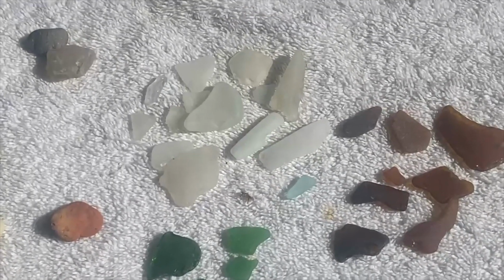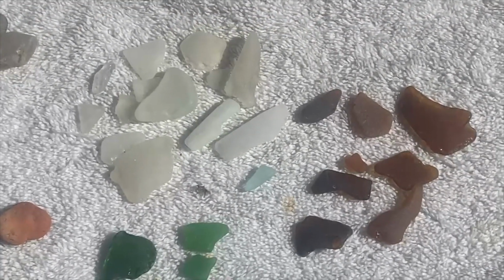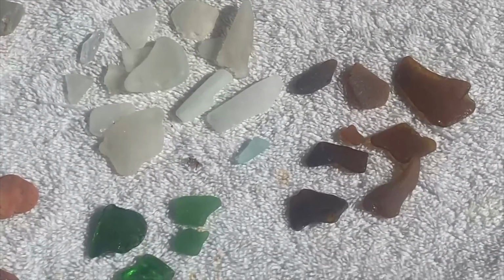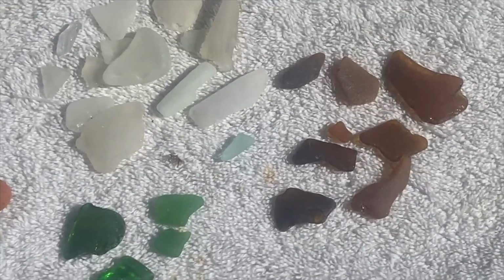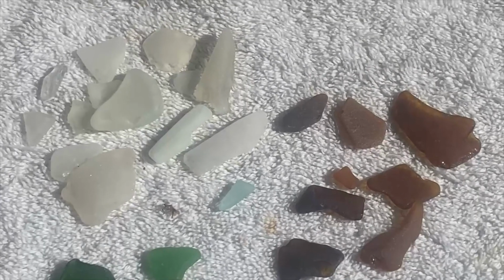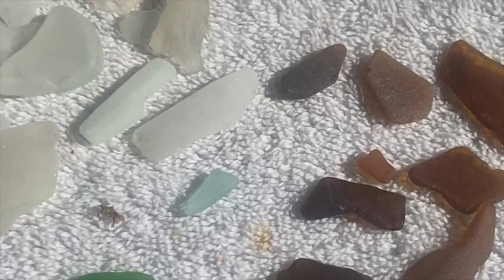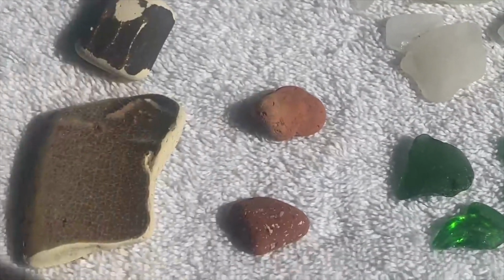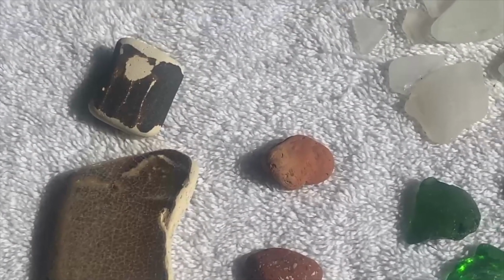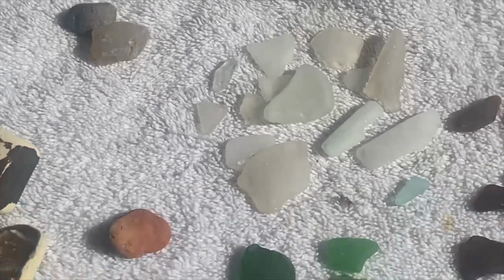Here's the wrap up from Seattle. We got 4 pieces of green sea glass. We got 9 pieces of brown sea glass. And I believe we got 12 pieces of white sea glass or clear sea glass. We did get 1 little piece of seafoam green sea glass. We did get 2 pieces of brick, 2 pieces of pottery, a piece of quartz, and a really cool little rock with a red stripe in it.